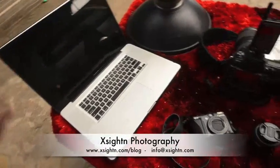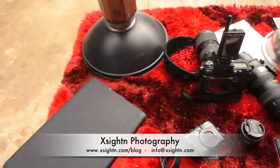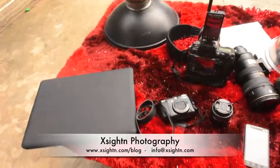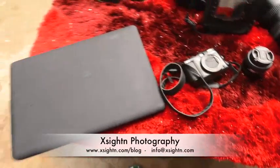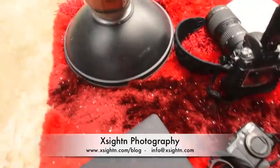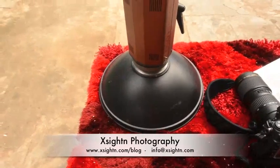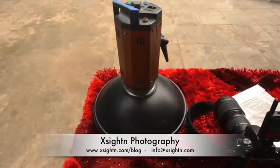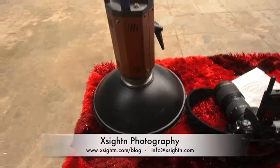New Core i7 MacBook Pro, 17 inches. Always stick that on shoots. I tend to shoot tethered on my shoots, so I get a better view of my images. Don't always want to rely on the viewfinder on my camera. Up next here is one of the first lights I got when I got into photography. I really didn't know what light to get at that time, and I just got lights. I think if I remember correctly, this is like 300 watt seconds.